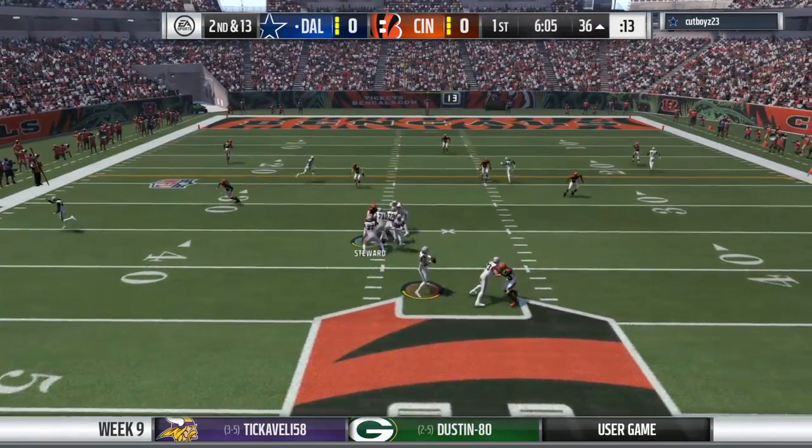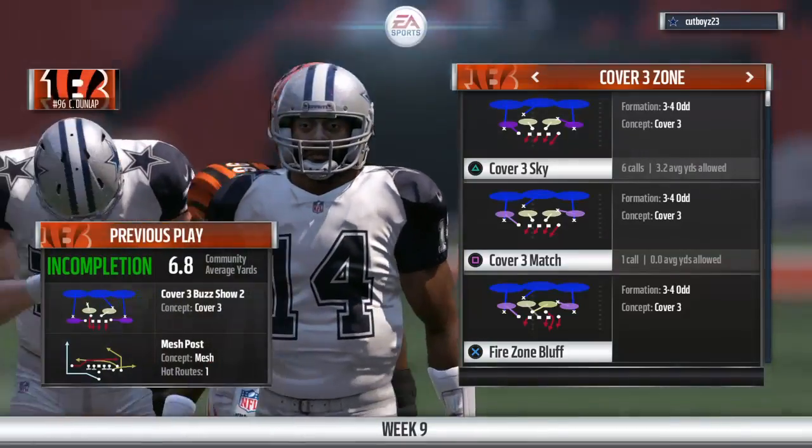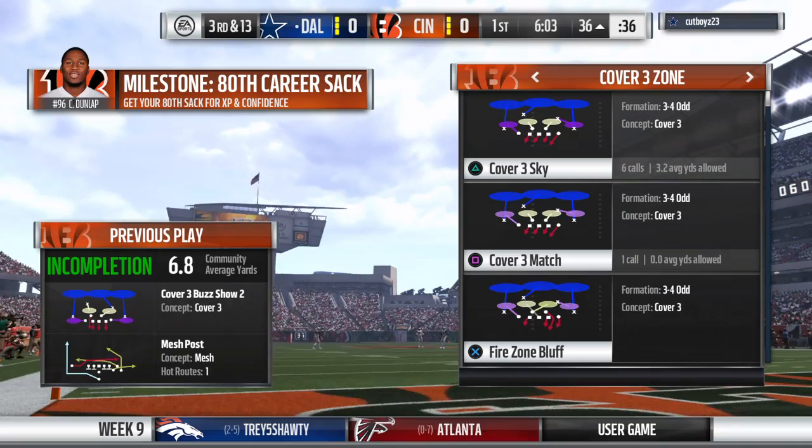Now a shotgun snap as they'll look to throw. And that one was nearly picked. Not sure he was accounting for the free safety. That brings up 3rd down.